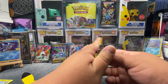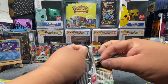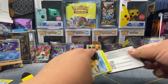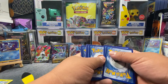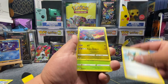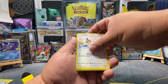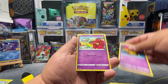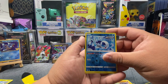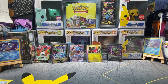Last pack, here we go. Can we get that last pack magic? I don't know. Psyduck's looking very confused there. I don't like it. There you go. Good luck, guys. One, two, three, four to the front. We have Fire Energy. Don't let us down, Fire Energy. Copycat, Two-headed Dragon, Skiploom, Psyduck, Rufflet, Drowzee, Flabébé, Rockruff, Reverse Wishiwashi, and for our last card, Gigalith, non-holo rare.